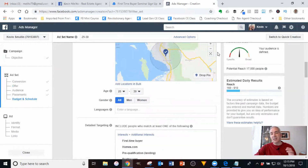Now, since this class is specific for first-time home buyers, I'm targeting an age demographic of first-time home buyers. So I've got mid-20s up to high 30s. You could adjust that depending on what's more typical for your area. That's pretty common for here. And so I've got that targeted.